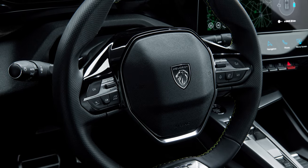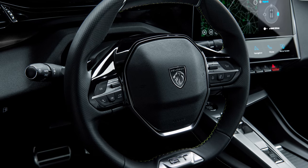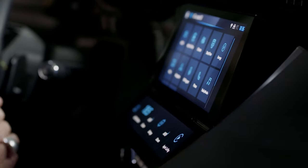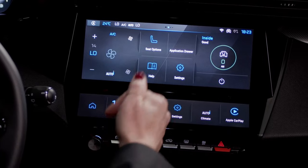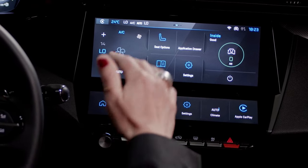Then also close to this shifter we have the different driving modes: electric, hybrid, eco, normal and sport mode. That's really cool. Depending on which mode you are in, the car will react accordingly. And also the center console extends to wireless phone charging, so this time the car will also come with wireless charging for the phone. This is another extra that the car comes with.